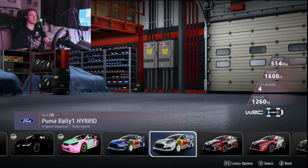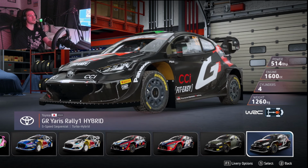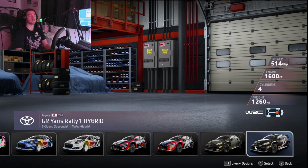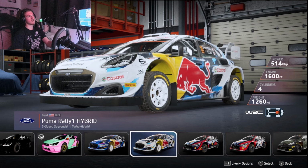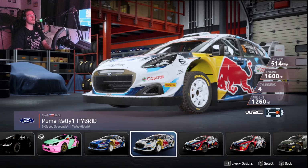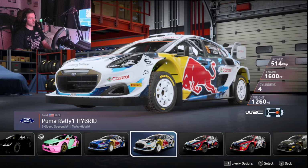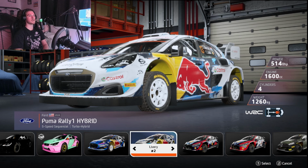All right, so I think there's a couple new WRC cars. Yeah, so we have the GR Yaris for the 2024 season. It looks really good. I know there's a bunch of different livery options as well. Let's see if we can take a look at that. I didn't mean to do that. So yeah, we have the 2024 versions of the just basic WRC cars. And honestly, they look very, very good. I don't know if there's a way to look at them better.